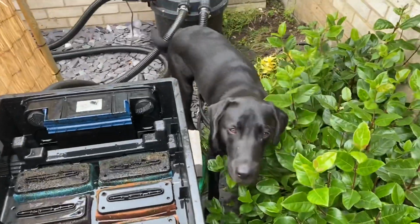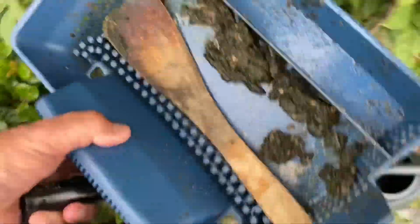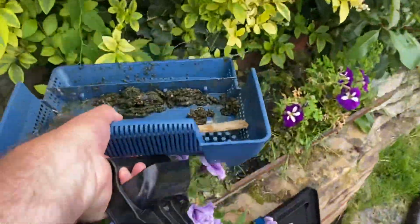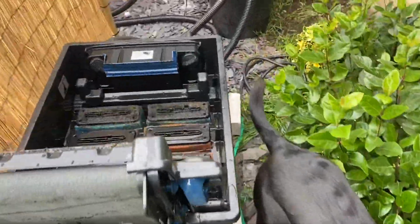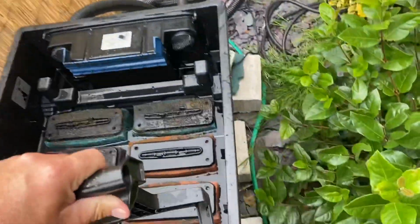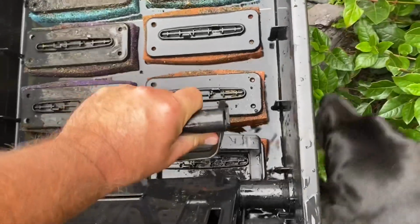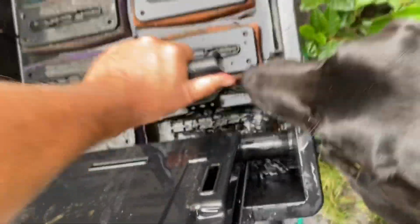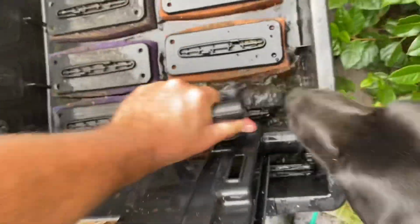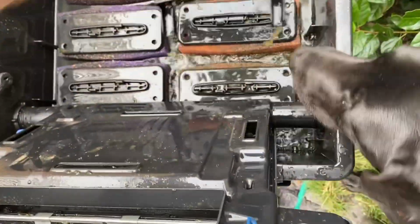Milo's here having a little look at what's going on. He'll probably try and eat this, so I'll put this out of his way. Right, so you've got this tool, and this tool is for compressing the sponges, so it connects like that, and then you pump the sponge.